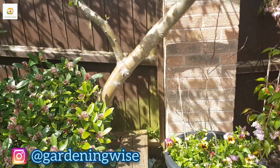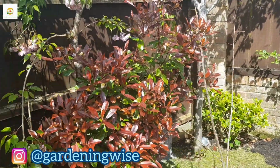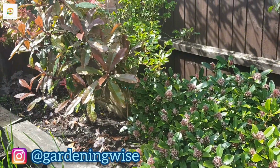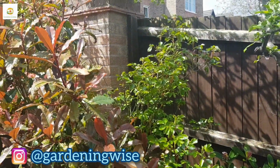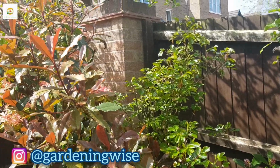Here is a skimmia which is done flowering, and there was another skimmia there in the corner. These are done flowering now but still looking good. These are evergreens, and there is the rose bush and it is leafed out now. Soon it will bear some flowers. I can see some birds there.